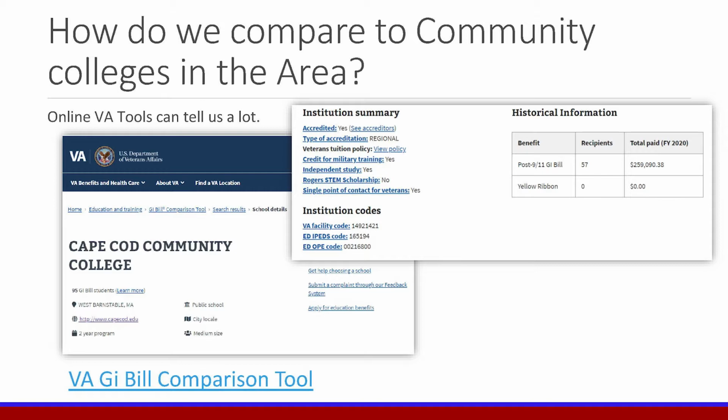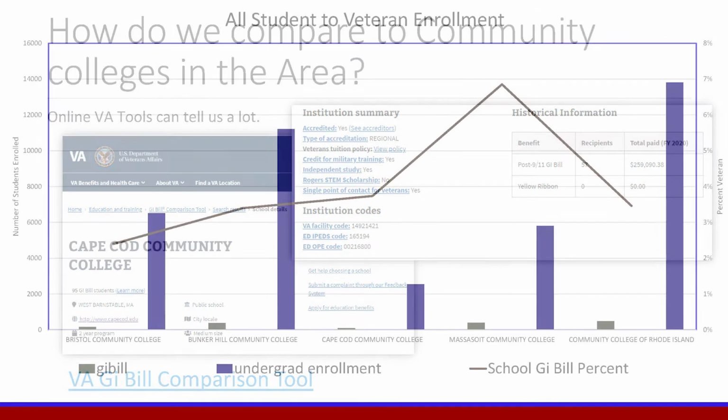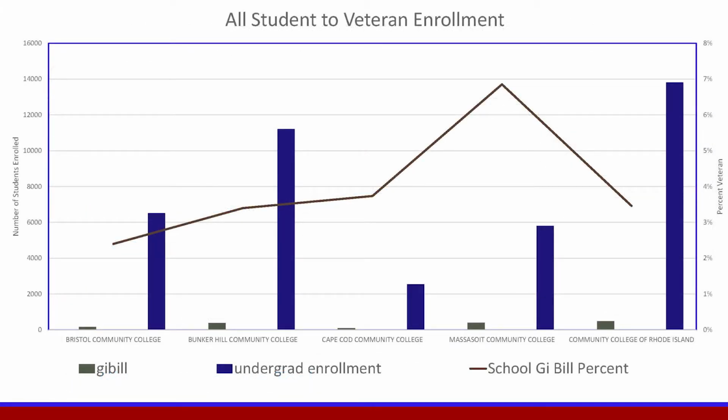I often hear that Cape Cod Community College does not compare to other colleges. We are smaller, we are on a peninsula, and we have a different population. I think, like many institutions, we do compare. Especially, I think that we compare to community colleges in Massachusetts. From the sea of online data, I selected community colleges that I perceived as comparable to Cape Cod Community College. I chose Bristol Community College, Bunker Hill Community College, Massasoit Community College, and the Community College of Rhode Island.